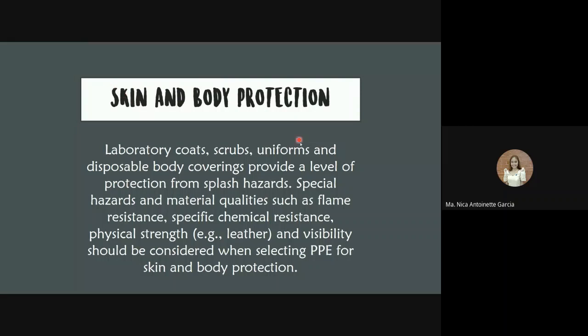Next, we have skin and body protection. So, we have laboratory coats, scrubs, uniforms, and disposable body coverings that provide a level of protection from splash hazards, special hazards, and material qualities such as flame resistant, specific chemical resistance, physical strength, like for example leather, and visibility should be considered when selecting PPE for skin and body protection.